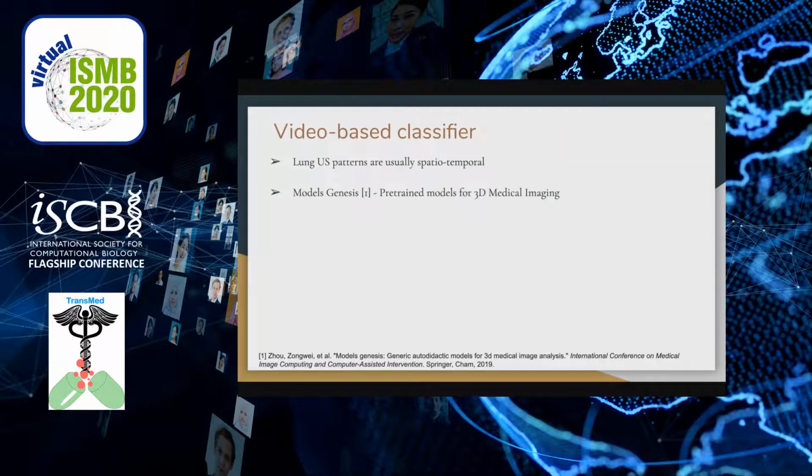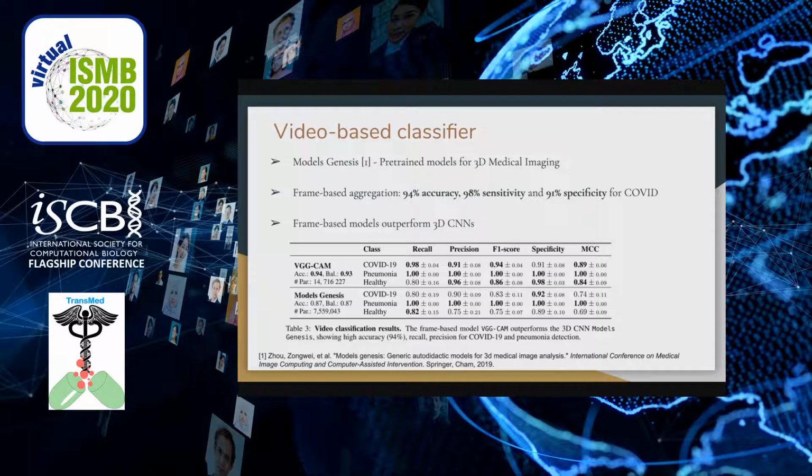However, lung ultrasound patterns are spatiotemporal, right? So we investigated 3D CNNs, especially the Models Genesis, which is a set of pre-trained models for 3D medical imaging. We found that those models did not outperform the frame-based models. Here the numbers we report for the frame-based models are actually aggregated across all frames of a video.